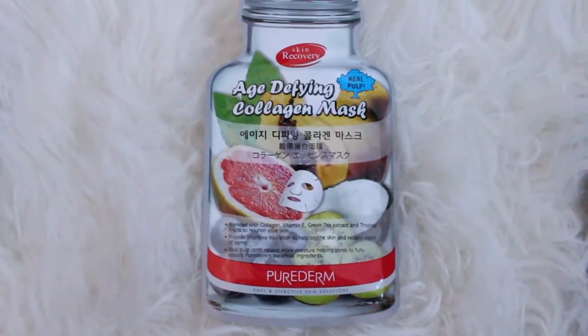This next one comes in a pill shape form. I think we got a same kind of looking one in last month's bag. This one is called Pure Derm Age Defying Collagen Mask. Reduce the signs of aging with this cocktail of vitamin E, green tea, tropical fruit extracts. Cute. I love the packaging. It comes in the bottle shaped form.